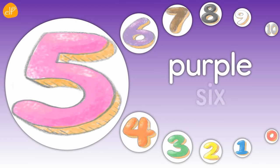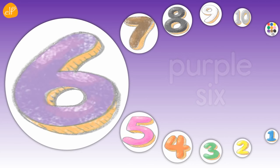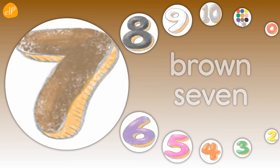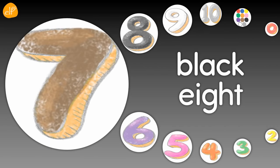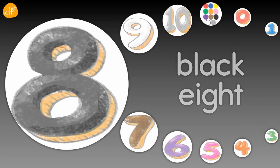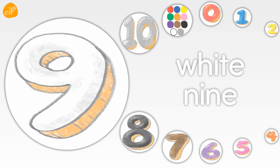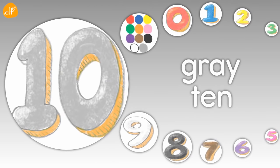Purple, 6. Brown, 7. Black, 8. White, 9. Gray, 10.